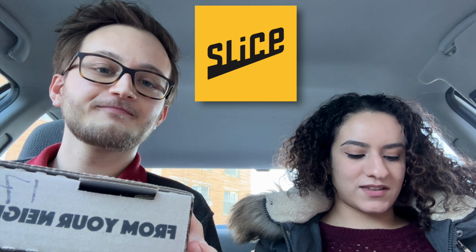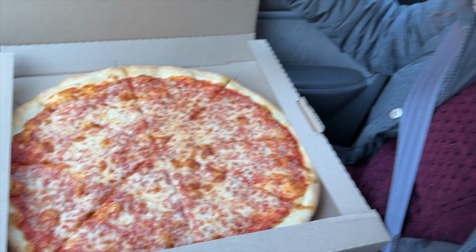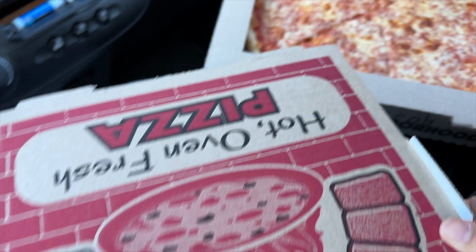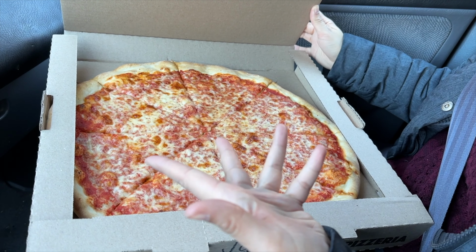If you get enough pizza points on the Slice app, eventually you get a free large pizza. But here, we'll show you how big they are. This one's like a little mini pack, just so we have that extra. It has like 4 slices in here. Then that one has more. Wow. It's so good, you guys.